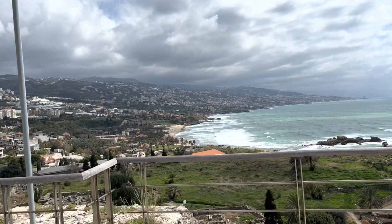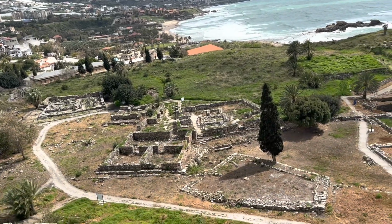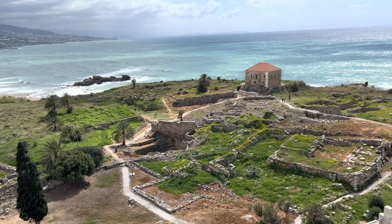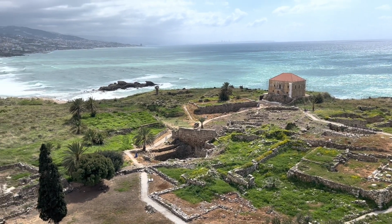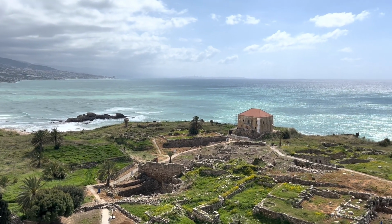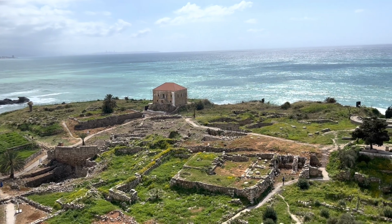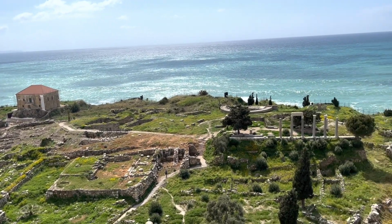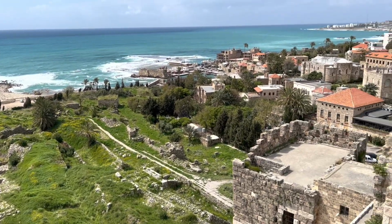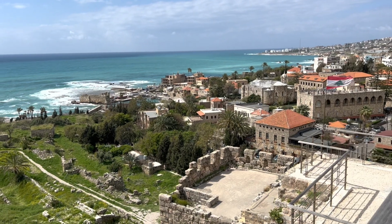Top of the Citadel, you can see pretty much everything in the surrounding area, all the way down to Juni, and then beyond that on a clear day, you'll see Byblos. Below you see the temple complexes, and in a little bit, we'll be looking at a small kind of theater setting. There by the sea, you can see the old harbor, thought to be one of the oldest ports in the world.